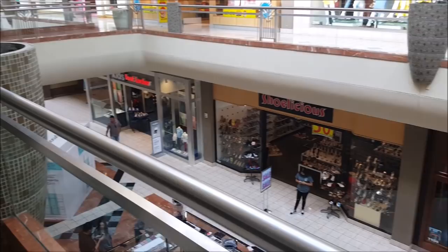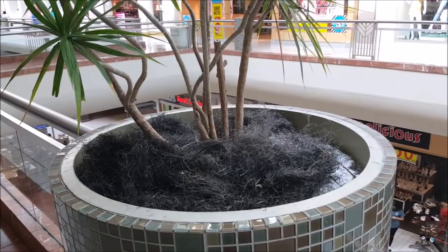I like these tile mosaic planter things too. They are pretty cool, even though the fake plants inside are kind of sad looking.